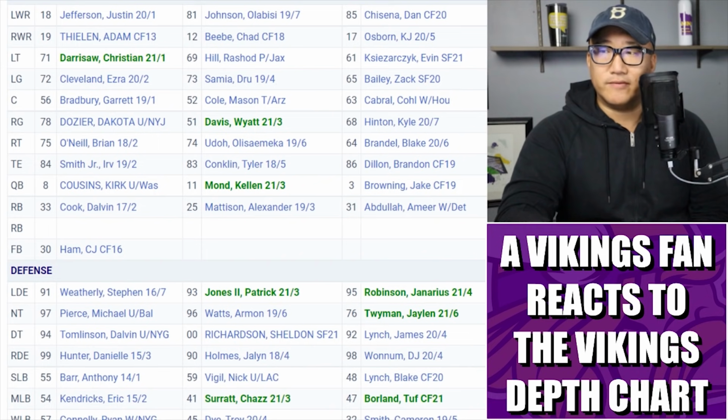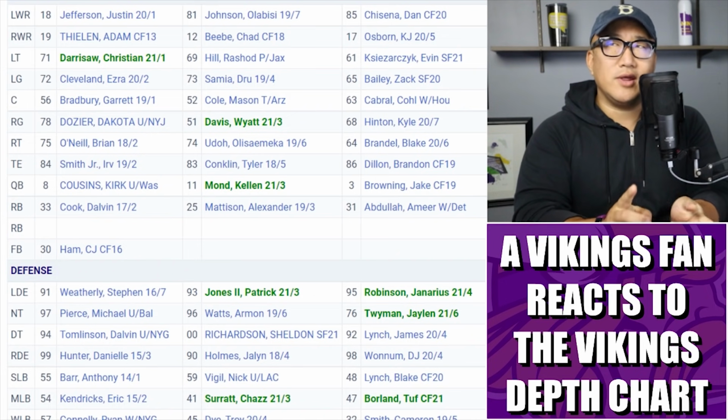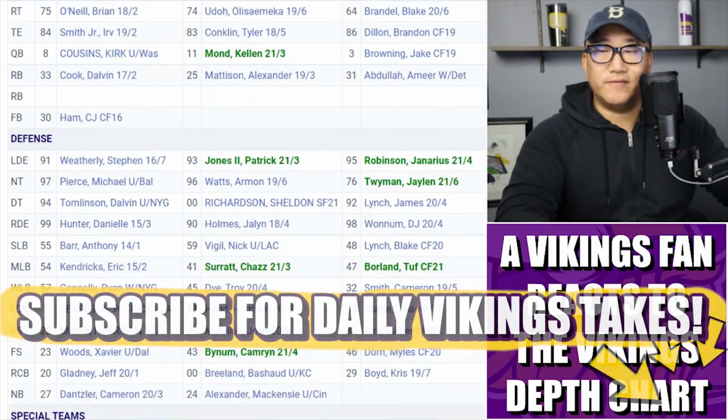He's also in the mix on the interior offensive line. A guy to keep an eye on is Evan Kazarzyk, who came in as a UDFA. Well, he's a UDFA of 2020. They brought him into rookie camp, and he impressed enough to make the 90-man roster. That does bode well for him potentially making the practice squad. So, yeah, keep an eye on good old number 61.